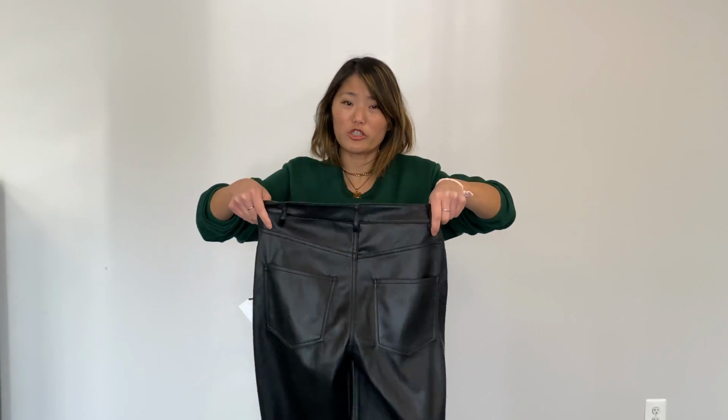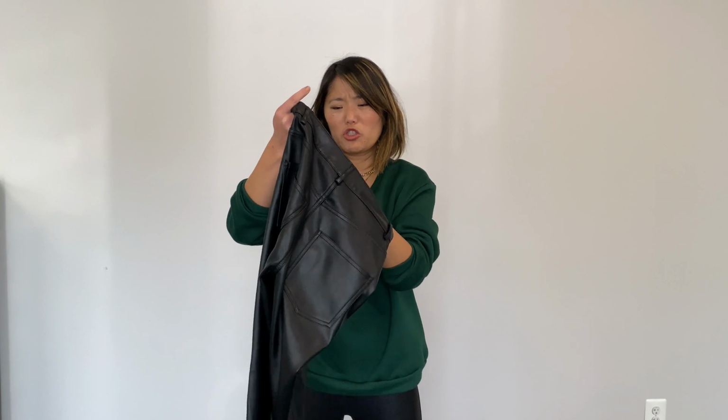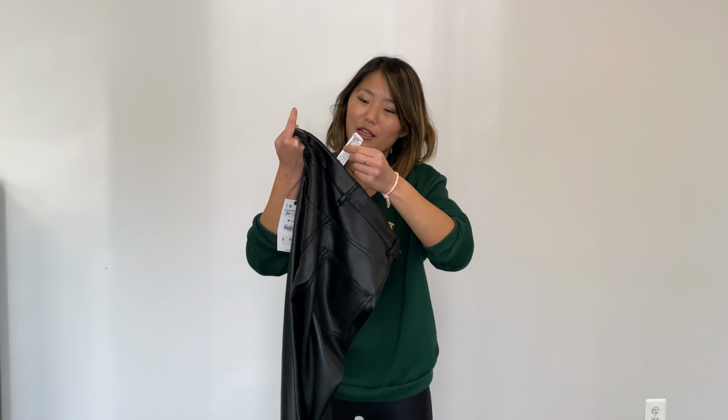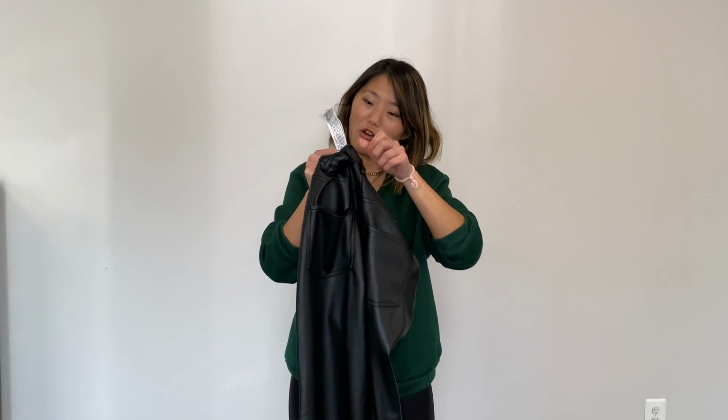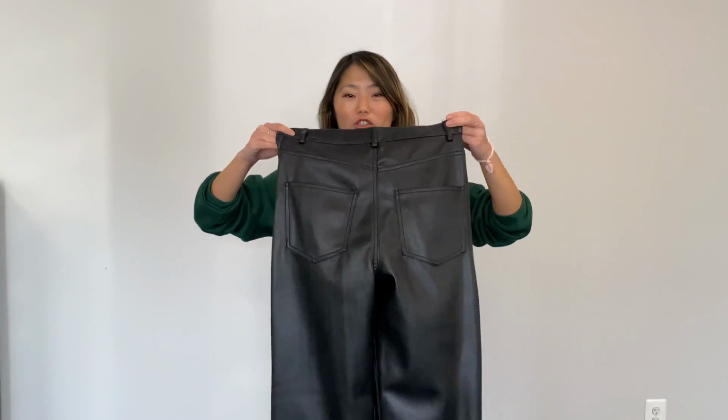I feel like the high heat of the dryer would destroy them. So I usually just wash them in cold water inside out, and then I hang dry them like my delicates. I'm not sure what the washing instructions are on here because I can never read all of these. They're so confusing. But that's what I would do to wash them. Anyway, let's go ahead and try these on.